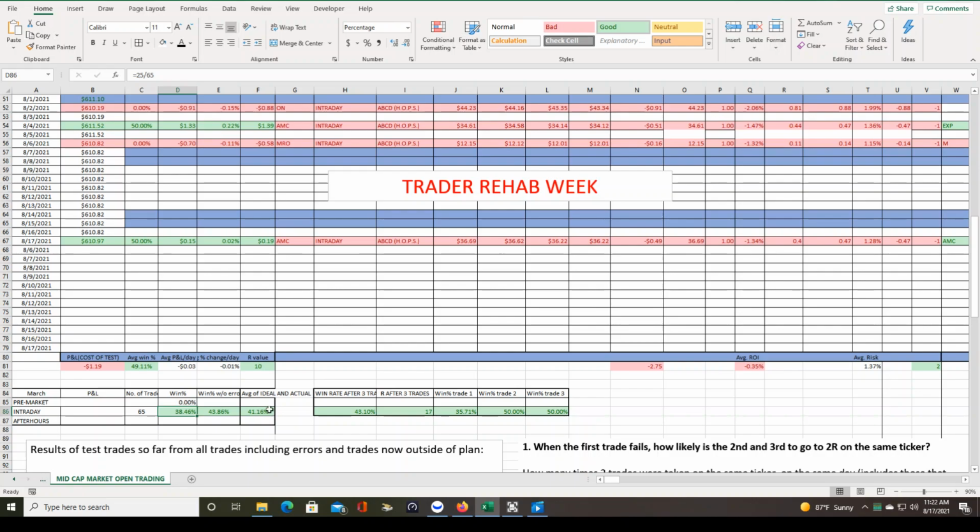Now, these numbers are deceiving. Listen to this. With a win rate of 40% when you're trading 2R all or nothing, you're going to be up after just 10 trades. If you can end with a 40% win rate, you'll be up 2 times your risk. But after 100 trades, you'll be up 20 times your risk. After 1,000 trades with a 40% win rate, you will be up 200 times your risk.